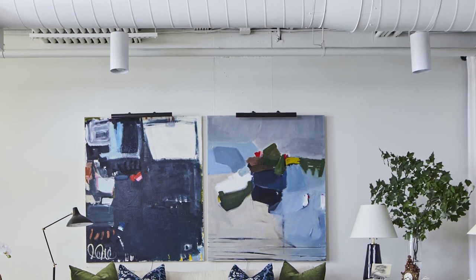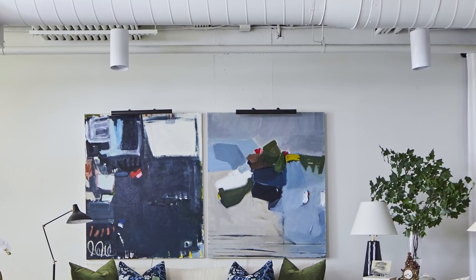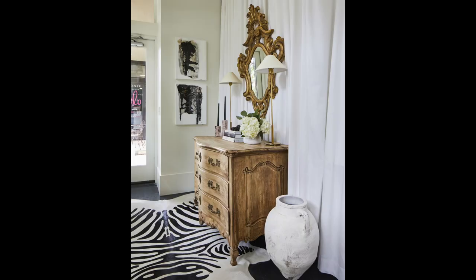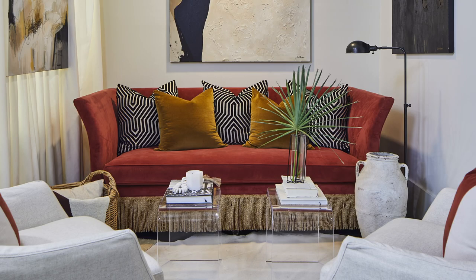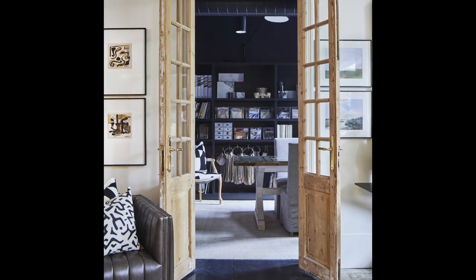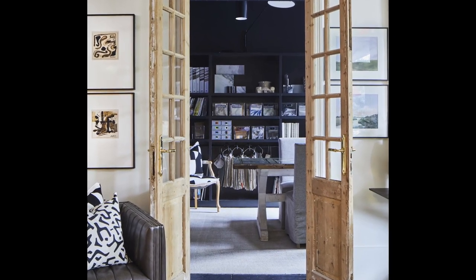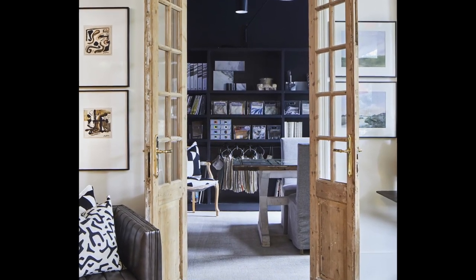The owners decided to keep the ductwork exposed, painting it white as well to blend in with the rest of the space. White floor-to-ceiling curtains help further brighten the space while creating separation among various parts of the showroom, where furniture is easily arranged in different vignettes to help customers visualize how it would look in their own homes. Salvaged doors lead to a beautifully organized workspace where designers can sit with clients to create the interiors of their dreams.